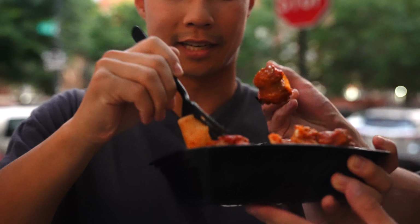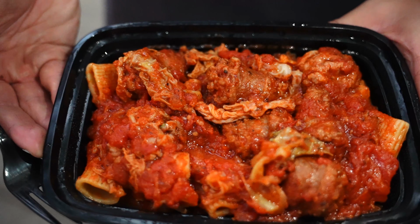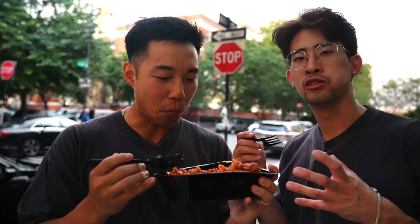Wow, dude, there's a lot of cabbage. The pasta is perfectly cooked to al dente. The cabbage reminds me of like a kimchi, you know what I'm saying? Yeah, it's in the tomato sauce. A little spicy. The tomato sauce is really condensed, really rich and potent.